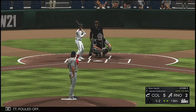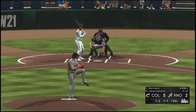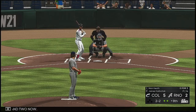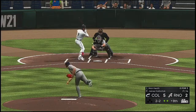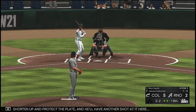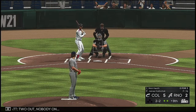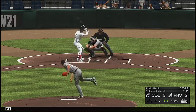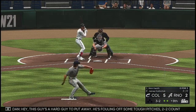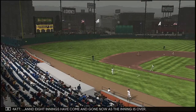Fouled off. Lays off. 2-2 now. Did a good job to shorten up and protect the plate, and he'll have another shot at it here. The 2-2 one more time. Two out, nobody on. And now a curveball as he's got to lean out of the way. That one nearly got him. Hey, this guy's a hard guy to put away. He's fouling off some tough pitches. 2-2 count, and he just seems to keep hanging right in there. And eight innings have come and gone now as the inning is over.